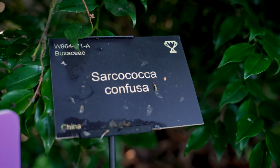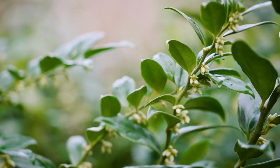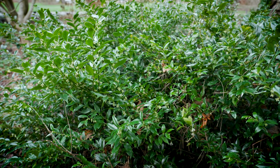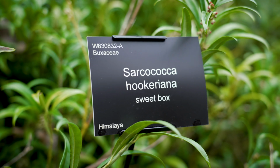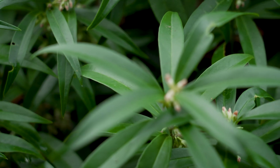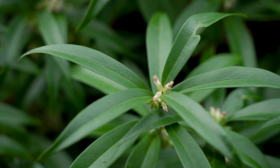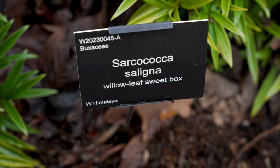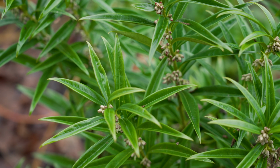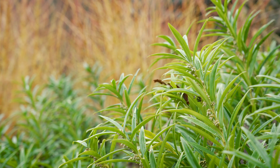There are 3 different types of sweet box. Now, if you can say Jarvis Cocker, you can say Sarcococca. So come on, let's have a go. We can do this. Right, there's this one, which has lovely dark green glossy leaves and grows to about 1.5 metres tall. There's this one, Sarcococca hookeriana. That's it, you're getting the hang of it. Nice. This has narrower leaves and grows to about the same height. And there's also Sarcococca hookeriana var. digyna. There we are. You see, I knew you could do it. This one is much smaller, so it's good if the space is a bit tight, or it's good in pots as well.